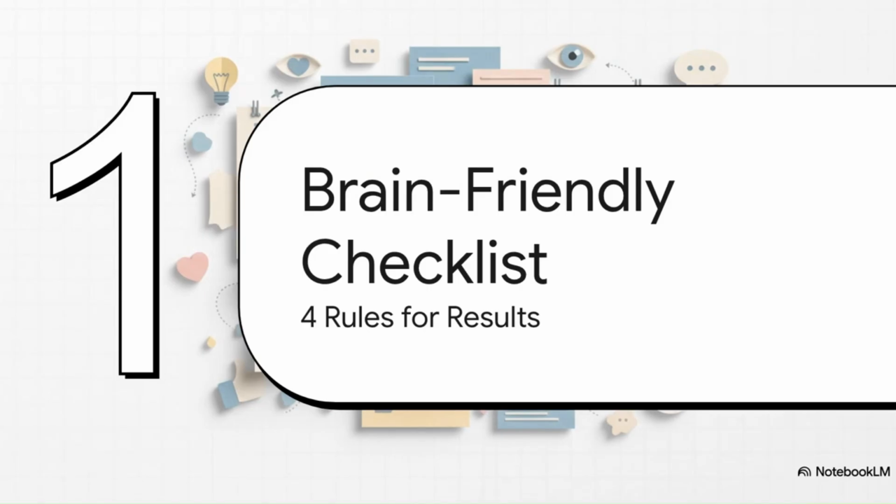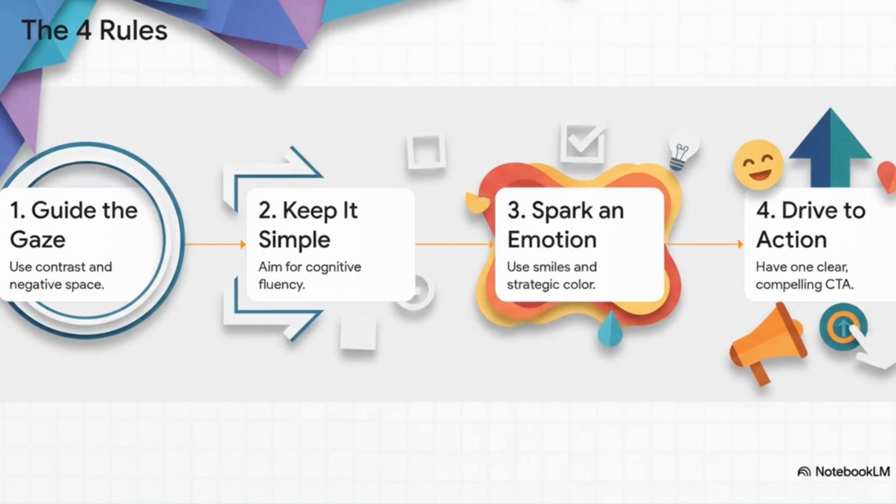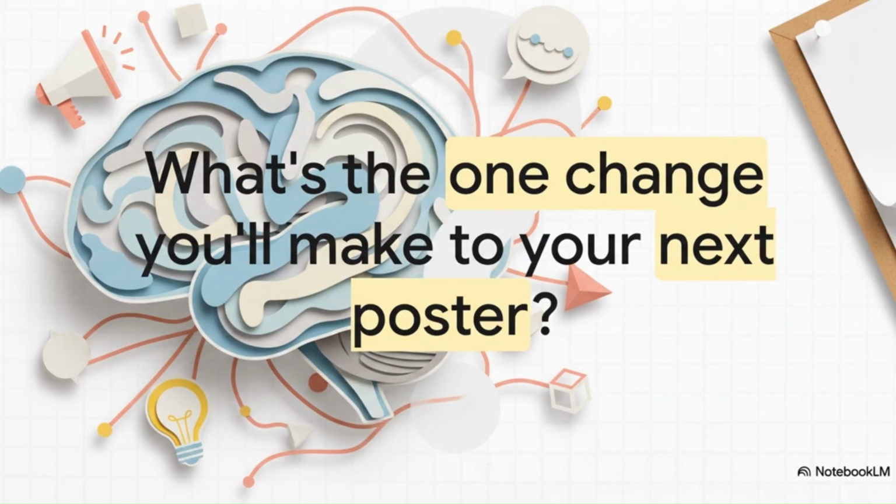So there you have it. 4 simple, science-backed rules to transform your club's posters from basically invisible to completely irresistible. Let's just lock them in with one final super quick recap. Number 1, guide the gaze. Tell them where to look. Number 2, keep it simple. Don't make them think too hard. Number 3, spark an emotion. Make them feel something. And number 4, drive to action. Tell them exactly what to do next. You follow these 4 steps, and I promise you, you'll create posters that don't just inform people, they actually persuade them.